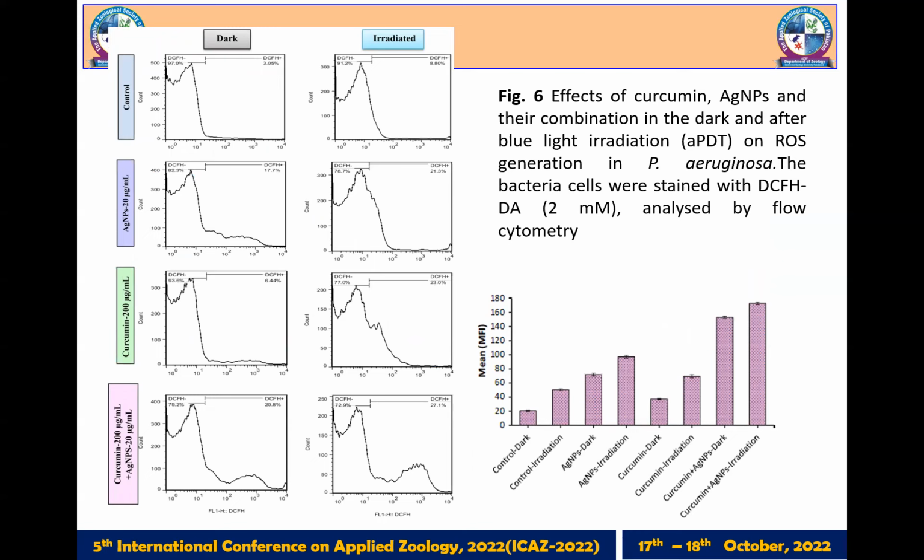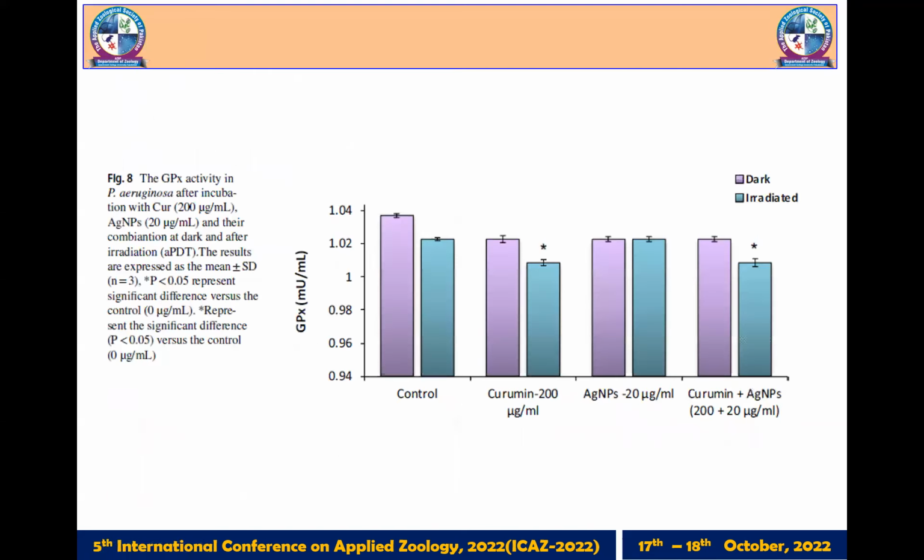Also, we wanted to know the mechanism by which this nanoparticle and PDI lead to the destruction of bacteria. We found that in the presence of the curcumin nanoparticle, ROS increased compared to curcumin and compared to control, and this increase in ROS is important as a mechanism of this nanoparticle.